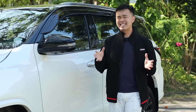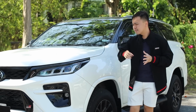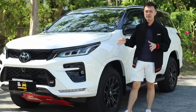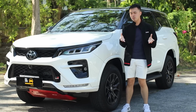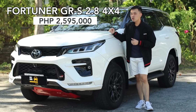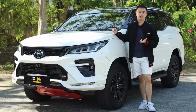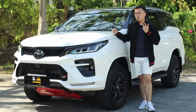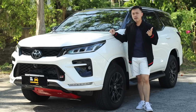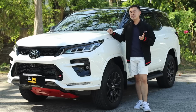While the Toyota Fortuner GRS doesn't get that major of an upgrade compared to a bog standard Fortuner, the fact that it has those monotube shocks right here completely transforms how this car feels. So at 5,000 pesos shy of 2.6 million pesos, at 2,595,000 pesos, is the Toyota Fortuner GRS a good car? Absolutely so. Is it a car that feels vastly different from a conventional Fortuner? Absolutely so. But is it worth paying the extra amount of money compared to a standard Toyota Fortuner, or even to a Fortuner LTD? Well, that is something that only you can answer.